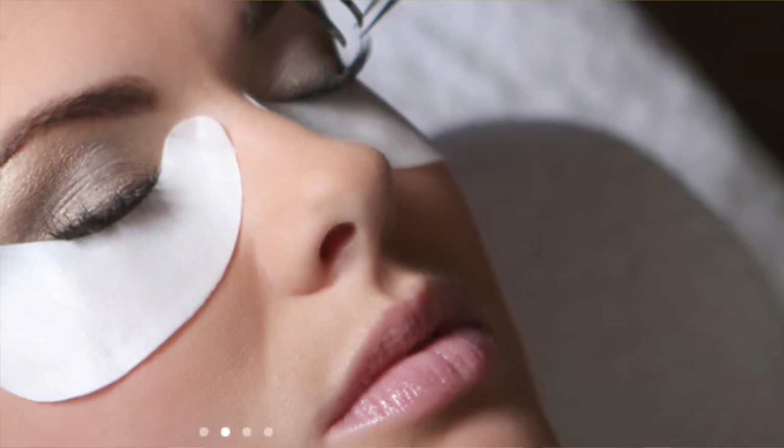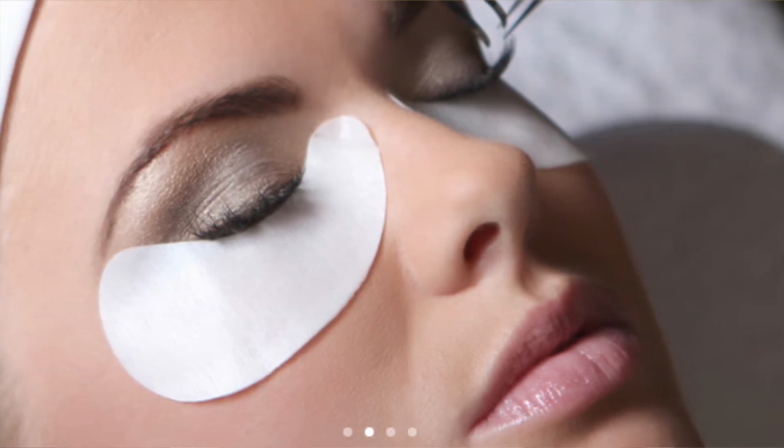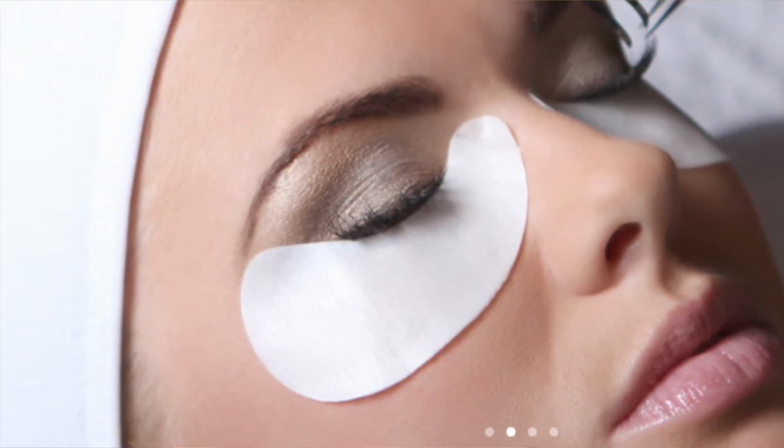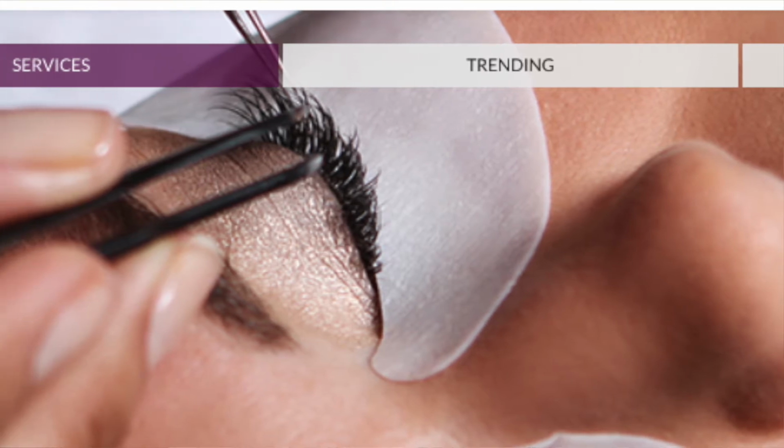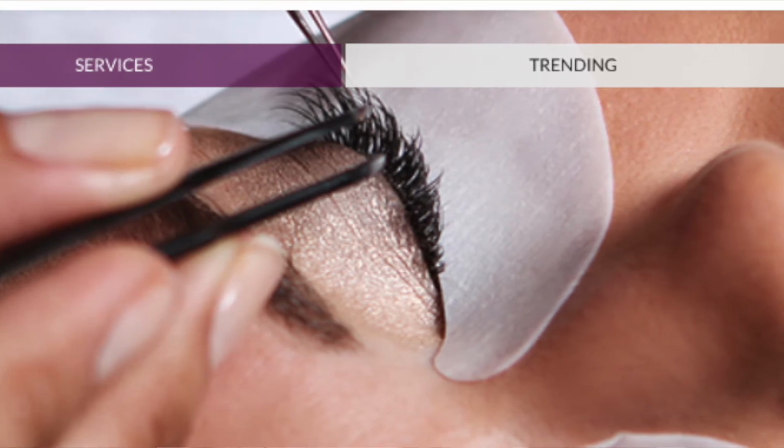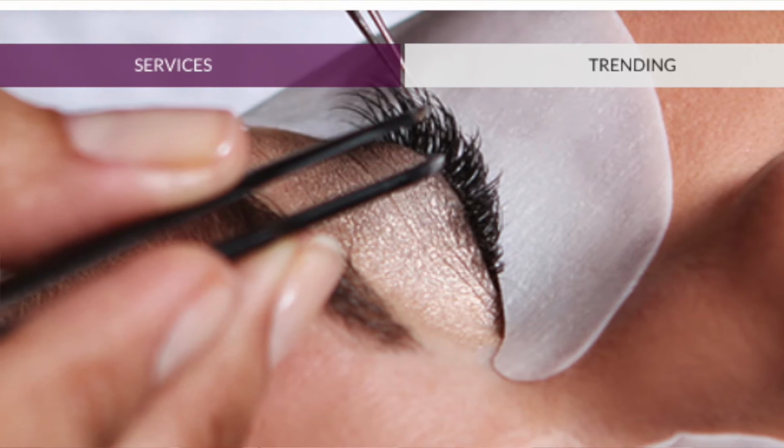And then they put these gel-like eye patches, like if you're having an eye mask, you know, those patches. So it was like gel eye patches, very cooling, very relaxing. So they would put those on and then ask you to shut your eyes. So the session was about 2 hours long.